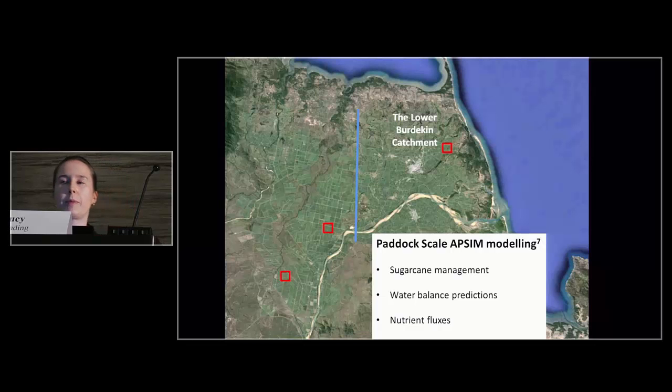So there's also been some APSIM modelling conducted. So APSIM is a model that's used a bit in Australia. It's developed by researchers and government in Australia. It's an agricultural production simulator, so it's really targeted at trying to incorporate all the management practices. So there's a sugarcane module, and you can simulate anything that the farmer's doing on farm, so in terms of fallow, in terms of how many ratoons they use. So it's very specific management practices for sugarcane.